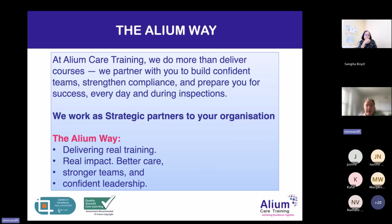What we mean by that last point is that we all want to be outstanding when we have a CQC inspection and get the credit for it. But also we want to be outstanding every day. That's the services we want to run. That's what we want people using our services to experience. That's the kind of service our staff want to work in. That's what's going to make you an employer of choice. So one of our mottos: be outstanding every day.